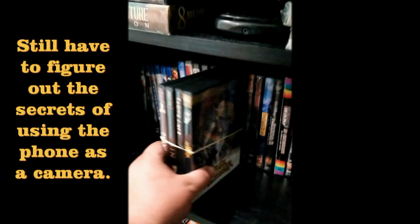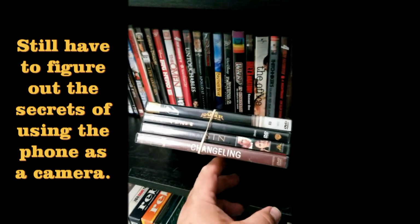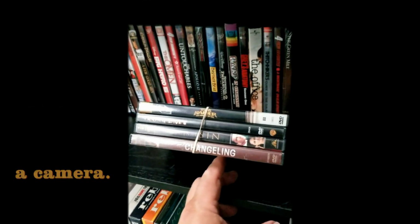All right, well, it turns out that it's going to be this four-pack of her films: Tomb Raider, Taking Lives, Original Sin, and The Changeling. So, that's going to be all for today.